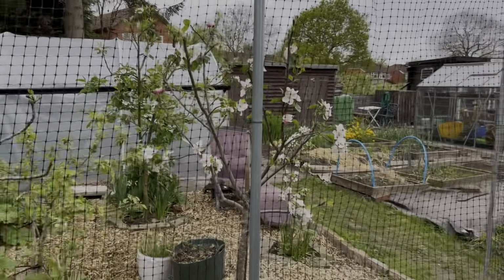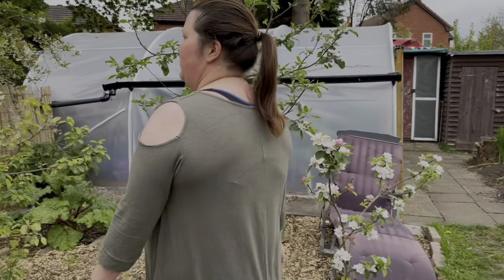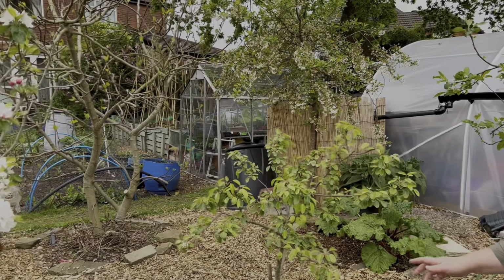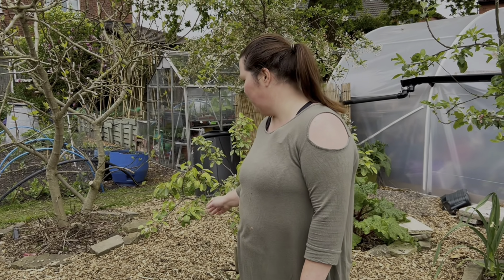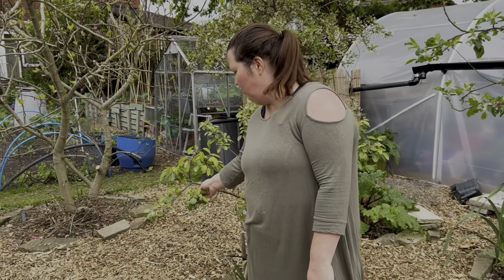The rest of the plots on 2B is still really mainly, except from the polytunnel, is mainly fruit. And so this area is our fruit trees, and you know what, they're looking really good too. This is a pear, it's a heritage type of pear that we got from a fellow plot holder who does a lot of fruit grafting, and they've set really nicely as well. You can see the mini pears that are forming here.